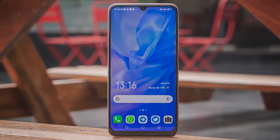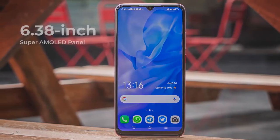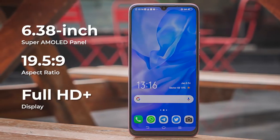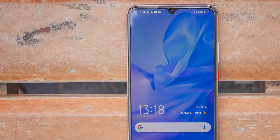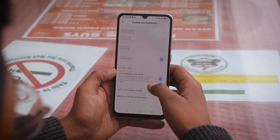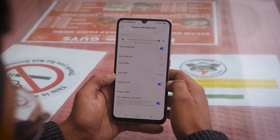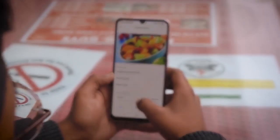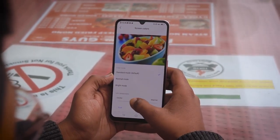The S1 Pro has one of the best displays in its price category. The tall 6.38-inch 19.5:9 aspect ratio display is a Super AMOLED FHD Plus panel. Colors are bright, crispy, and they pop. However, the color temperature is not very accurate with a slightly cooler tone by default. Anyway, you can change the color temperature from the display settings to suit you. Plus the brightness levels are pretty good too.